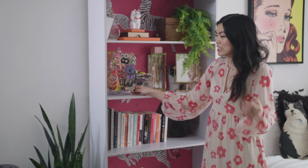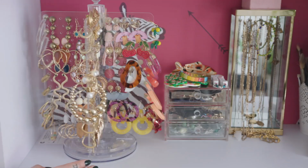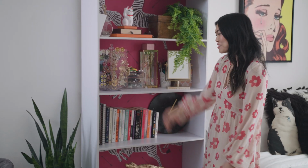I really like statement earrings specifically, and jewelry in general, so I found this little spinning acrylic earring holder, and I probably am pretty much at capacity now, but it's great and super functional.